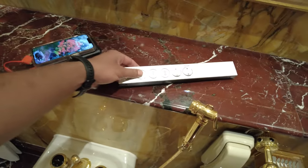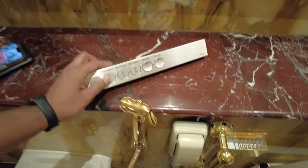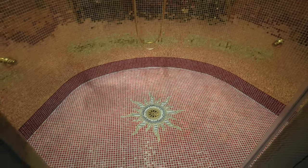So you have your own cleansing with the washroom, so you can control the toilet, you can control the power of it. It's pretty neat. You got your phone there, your sink, and look at the shower. Jeez, this is wild. Yeah, this is wild. Wow.